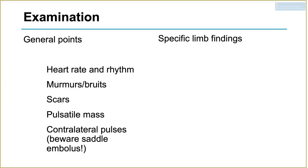And always examine the other leg. If the left leg is acutely ischemic and the right leg has palpable pulses, that's telling you something about the underlying artery and what you might be able to do to save that leg. If there are absent pulses on the contralateral limb, again, that's telling you they probably have a degree of peripheral arterial occlusive disease. But a saddle embolus is going to block both sides, and they will both be acutely ischemic. So, have a look at both legs. Don't just look at the painful one.